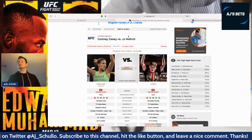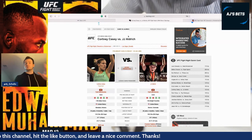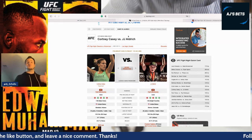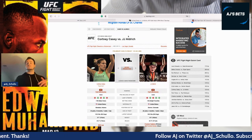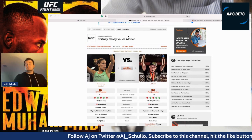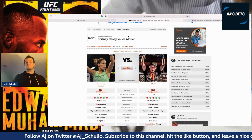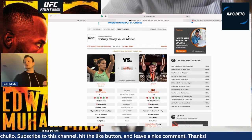Cortney Casey and JJ Aldrich, very close fight, I think. I favor Aldrich because I think she's a more technical striker with better footwork, who's more defensively sound. But this is a very competitive fight. I mean, Aldrich doesn't exactly pull away in fights. She never really dominates. And Casey, on the flip side, tends to fight very competitively as long as you're not taking her down and controlling her for all 3 rounds like we saw Jillian Robertson do.